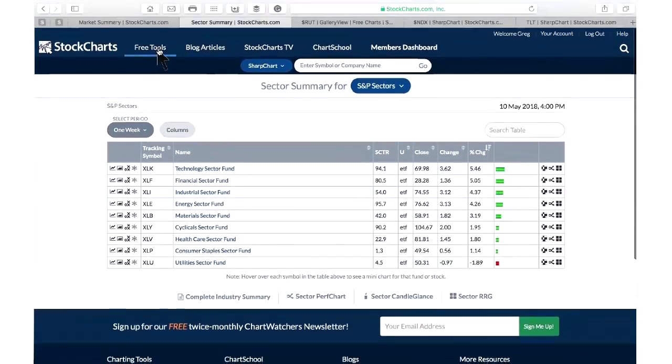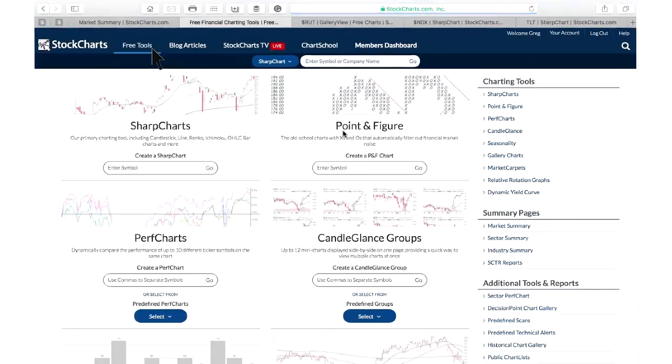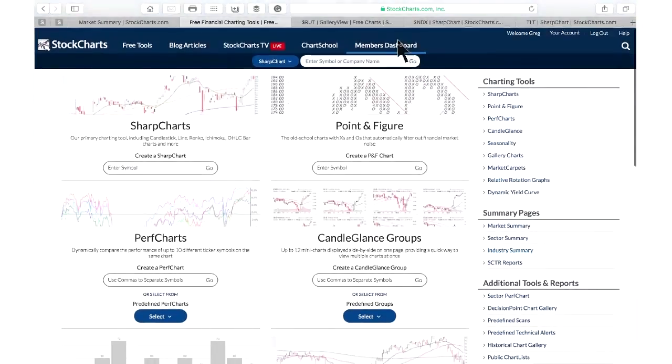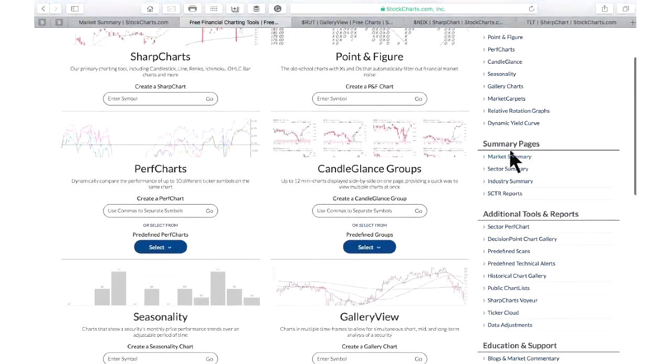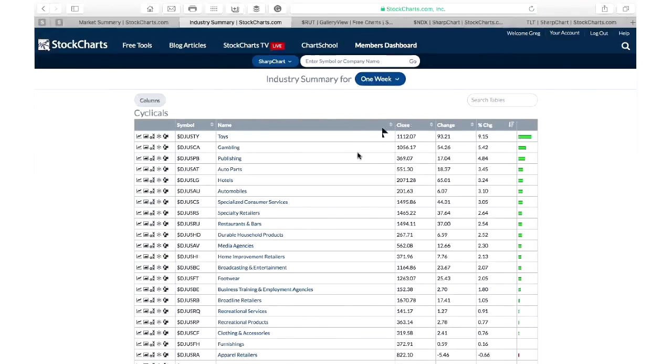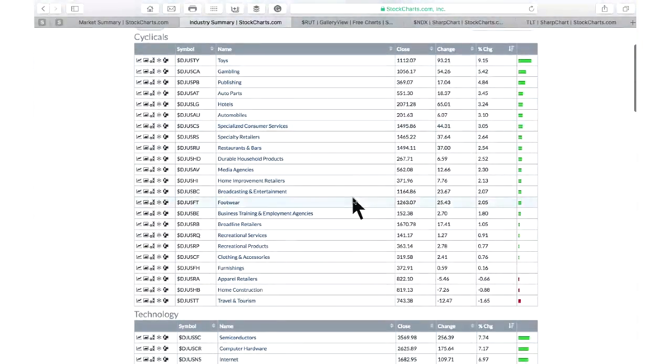Now, the other point is when you're here on the free tool site, you can get to a lot of these things from this area here. Those same things that were on your homepage tab on your members dashboard are also found down the side here. And the industry summary is found here, and you can do intraday or 1 week or 1 month. And last time I showed how I used the intraday to find toys and stuff like that.